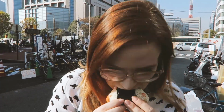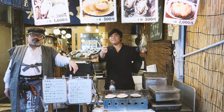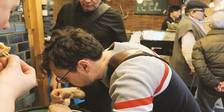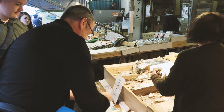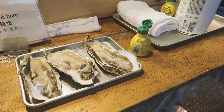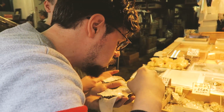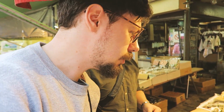Well, is it spicy? No, it's just the right amount, plus it's fresh wasabi, so it's not as concentrated. Cool. It's nice. Wow, this is gonna be a super flattering shot, just to warn you. How is it? Very good.